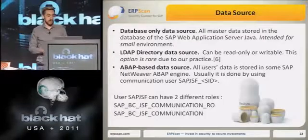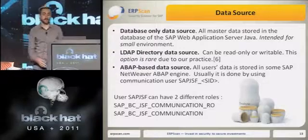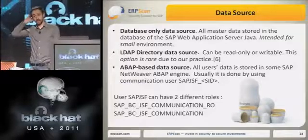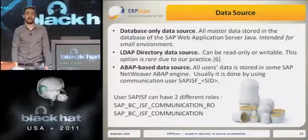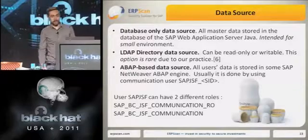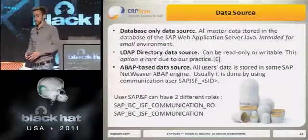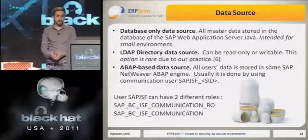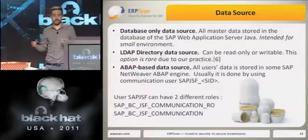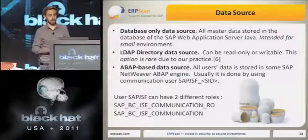Another thing is the data source. It is where the data about users, roles, and groups are stored. It can be stored in the database, which is usually done in a small environment. It can also be in the LDAP engine, but that's really used in big environments. And it can also be stored in the ABAP engine. This is mostly the case, for example, in Solution Manager, where all user data is stored in the ABAP engine, and the Java engine just has read-only access to this data and can show it to you.